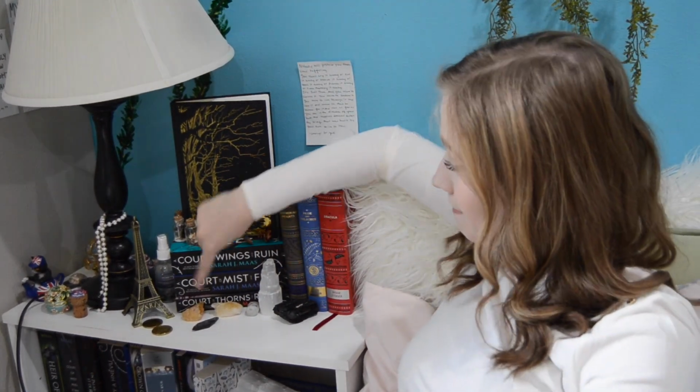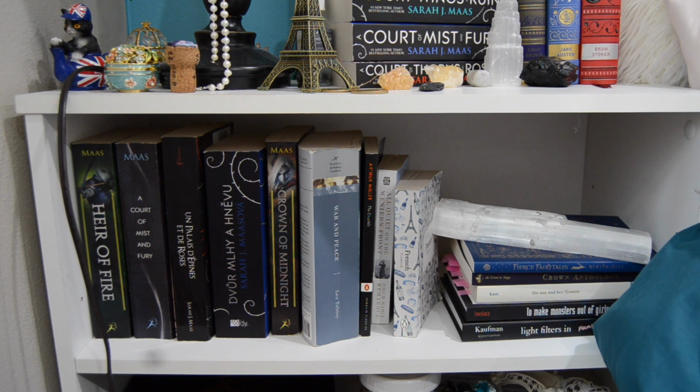I have my collector's edition of A Court of Thorns and Roses, as well as my UK Bloomsbury box of A Court of Thorns and Roses, and those chill here. This is where the last of my books are.